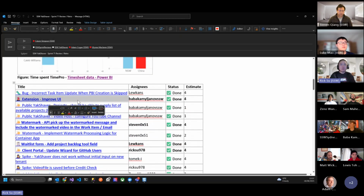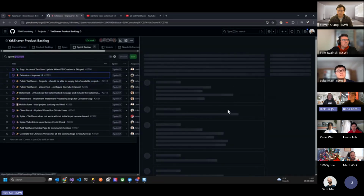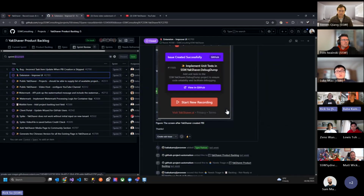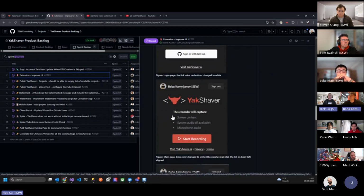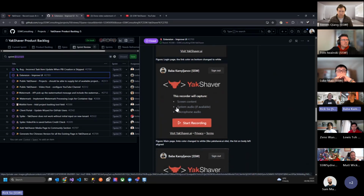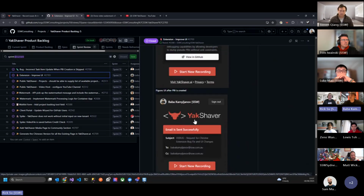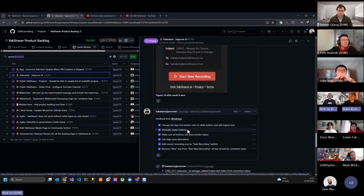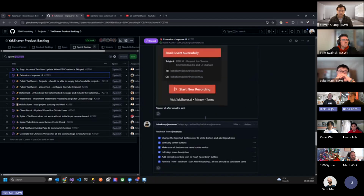Baba, you've done this Chrome extension improving the UI. Can you give us some updates? Yes. Basically, I implemented feedback from the team and also from Adam, changing the colors of links and buttons. I also changed the icons and left-aligned the list on the main page. Also, this changed from blue to red. And after an email is sent, it now shows the subject of the email and the CC people.